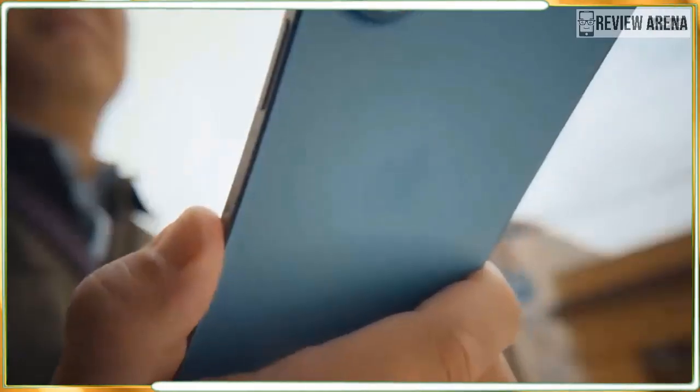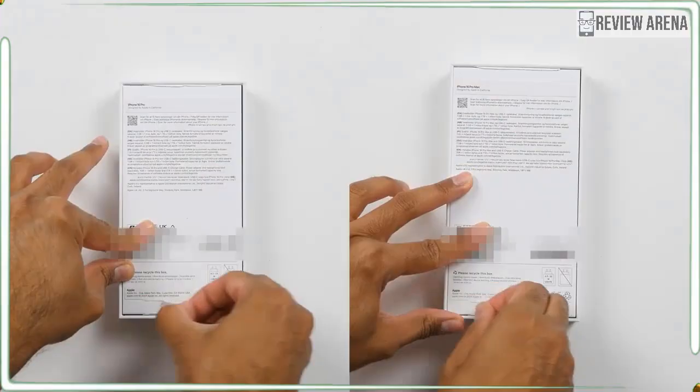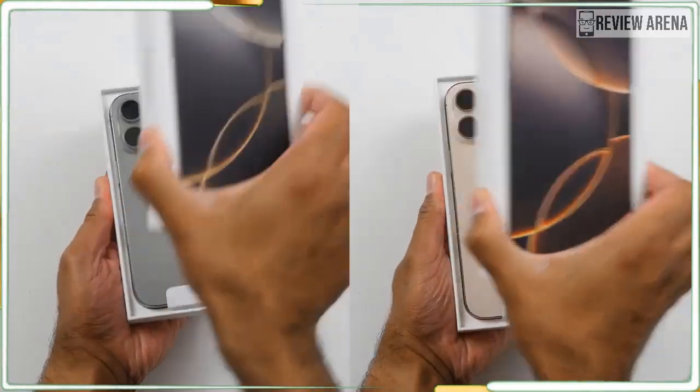Still, if you have been holding on to an iPhone 12 or 13 Pro Max, this is probably the moment for a big screen upgrade.